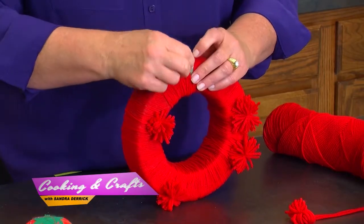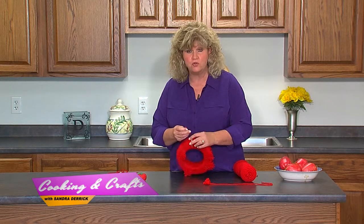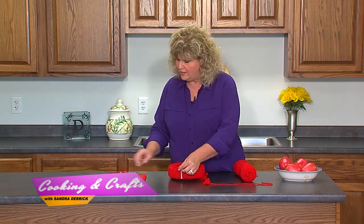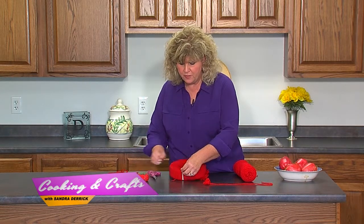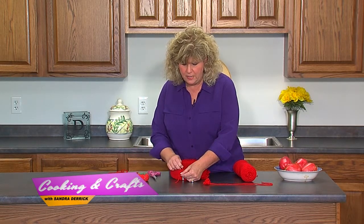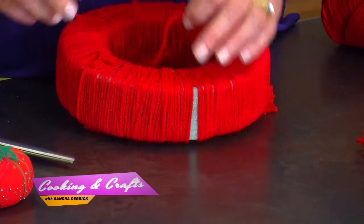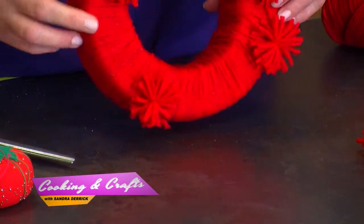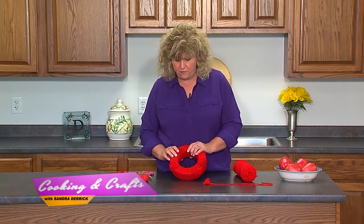So I'm going to go all the way around. Be sure when you stop that you're on the back. Mine is not going to quite reach around it, so I'm going to pin it here, and then I'm going to cut this off on the back so nobody can see where I've sort of pieced it together. Now I've got a little bit more to go, but we'll pretend that that's already covered up.